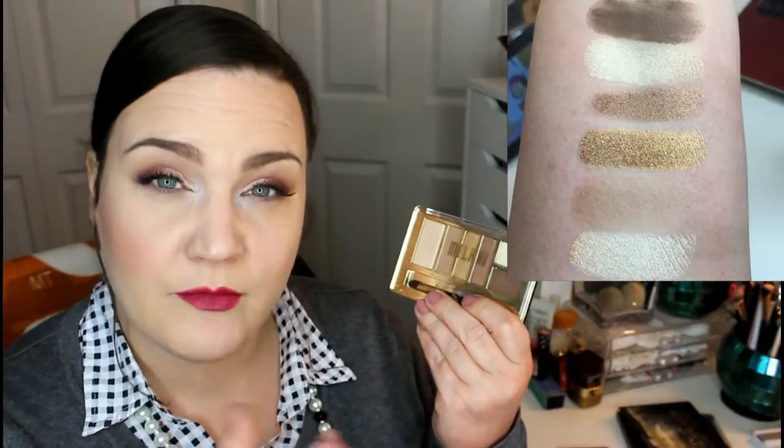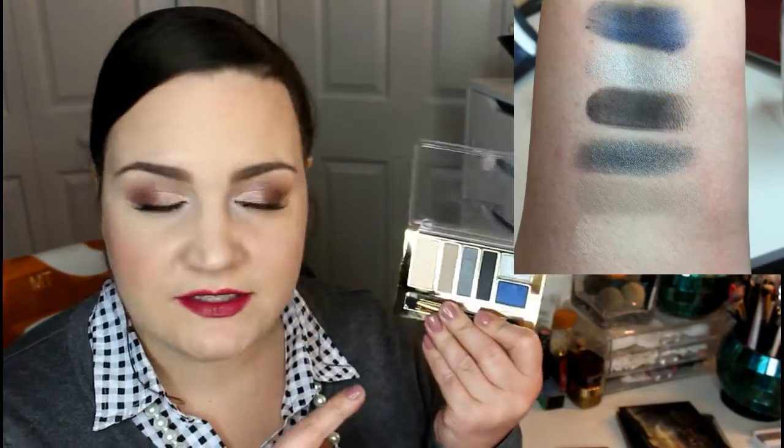The mattes in here blend out beautifully. The shimmers are gorgeous. I mean, just the colors themselves are just beautiful. This one is O2 Bare Necessities. So this is your more warm neutrals. And then you have this one, which is the Smoky Essentials. I actually use this palette in my New Year's Eve look. I'll link that down below.